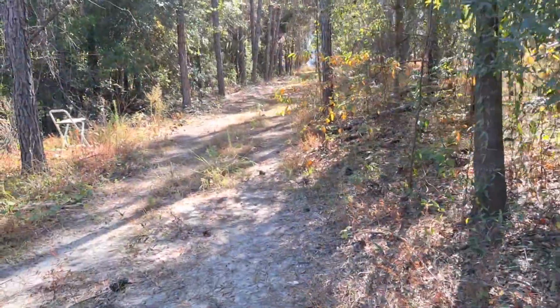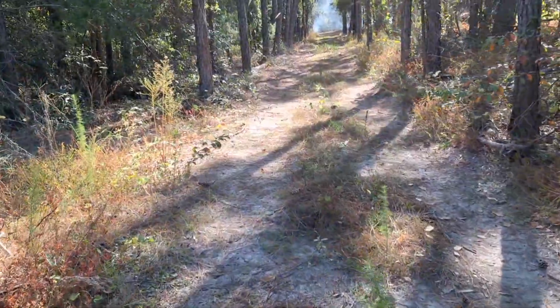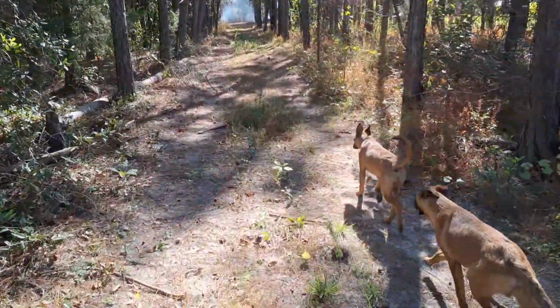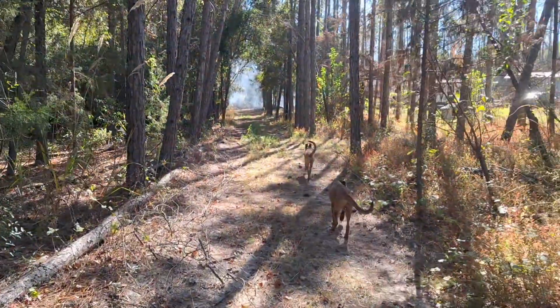So, got up this morning. I got to sleep in a little bit later, which is a blessing. Lord have mercy, it's a blessing. And as you can see, we have some smoke going on.